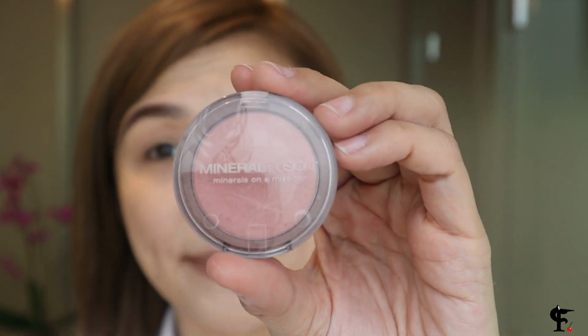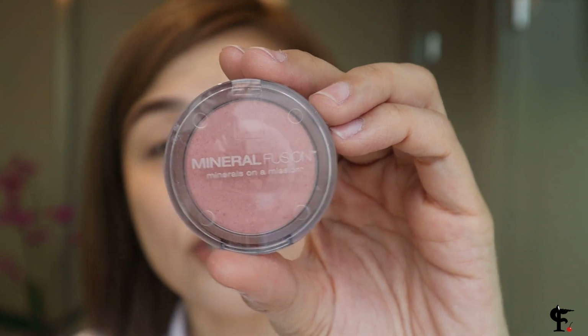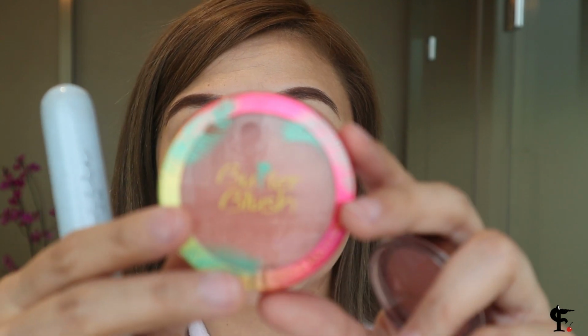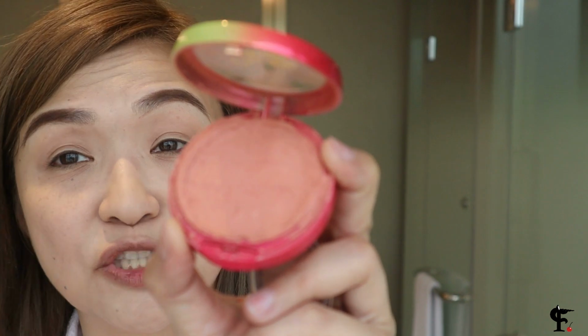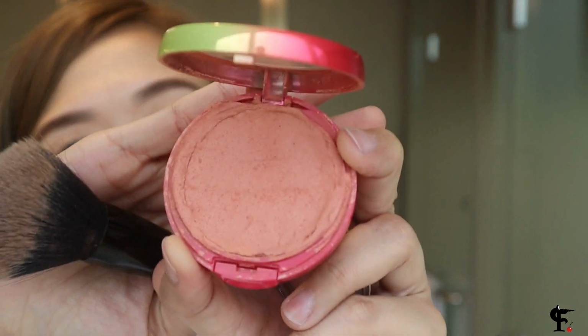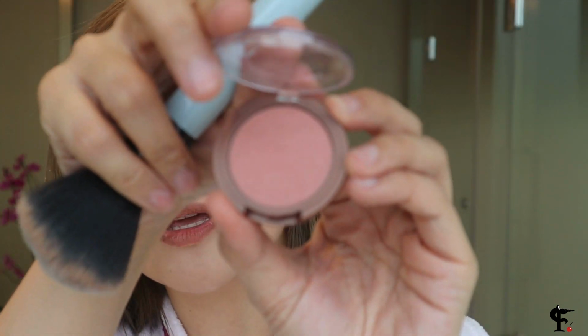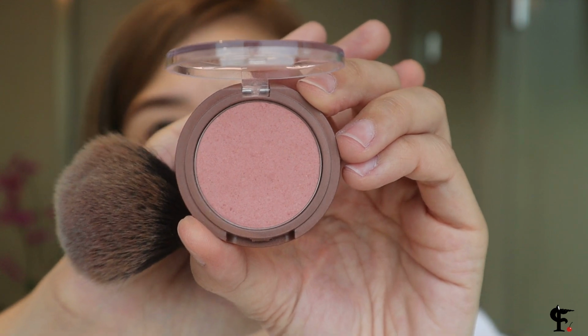And then I proceed with blush, and this is the Mineral Fusion Blush in Creation, and this is also from Healthy Options, again mineral makeup. And my second favorite is this butter blush from Physicians Formula called Vintage Rouge. I've cracked it twice, I have resurrected it twice, and it is in a very critical condition. It's just the most beautiful muted old rose color.